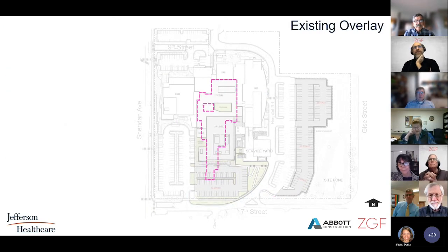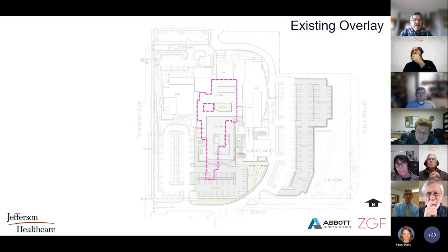And then this graphic just shows, because you're probably thinking, how much of that space does it take on the site? This is a superimposed 1965 building, showing the courtyard. You can see the new courtyard just to the right of that in kind of a light green, just to give you a sense of where it sits on the property. And it's bigger.